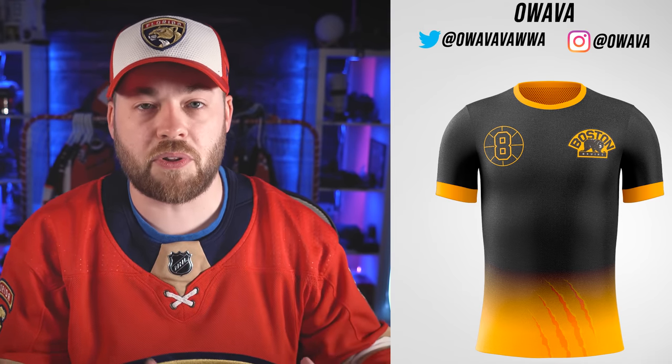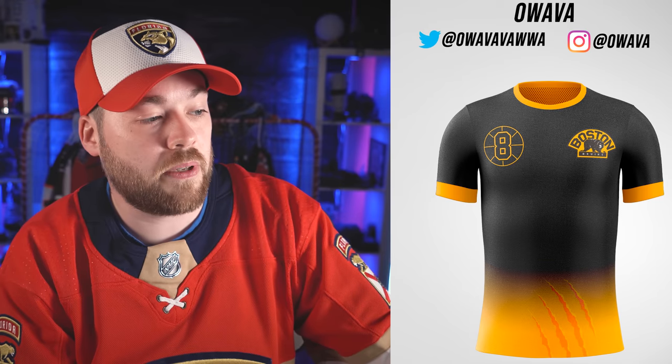Look at the gradient down below with the bear slash coming through. This is actually quite nice as well. I don't watch a lot of soccer or football, whatever you want to call it. I don't really care. So I'm not really familiar with a lot of the traditional thematics when it comes to soccer jerseys. I can only go off of the NHL team's branding and just basically what I think looks good, right? So I think this looks good. I have nothing really to complain about here. I like the little slash that's in there.